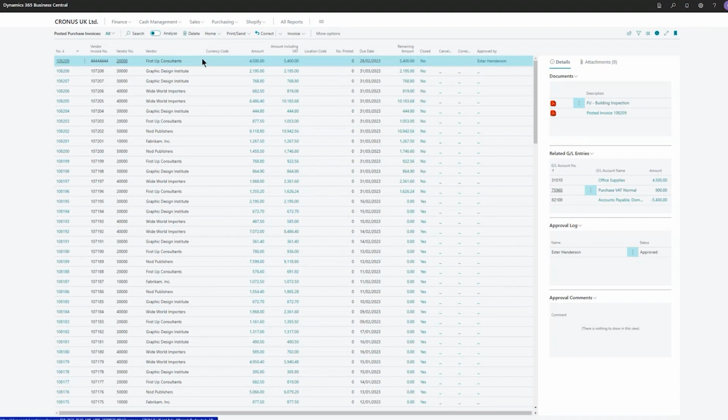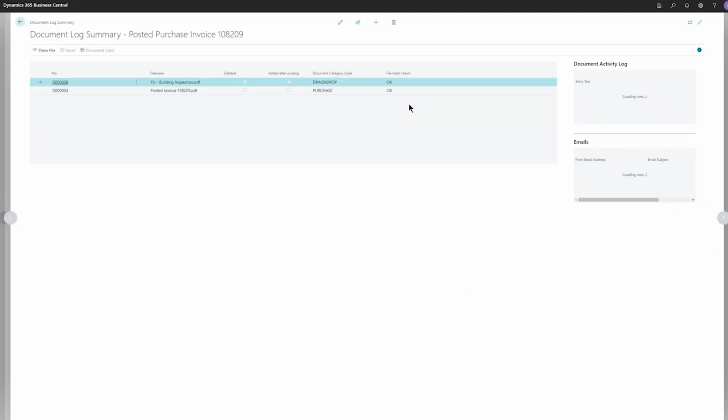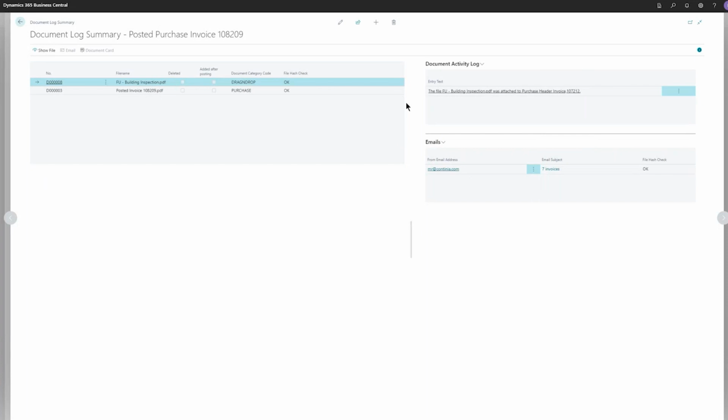So this is an invoice with 2 attachments. As we can see, it was entered through document capture. And if I look into the invoice, we have the view to the right. It's quite nice. And we have this little drop down to show us how many attachments, 2 attached files. And then we have the 5 document log entries. This is the great part we have in today's show.